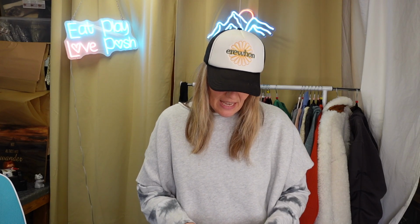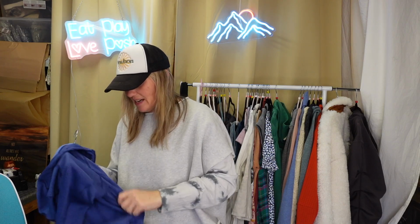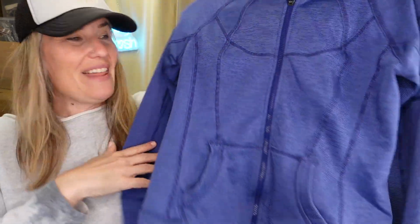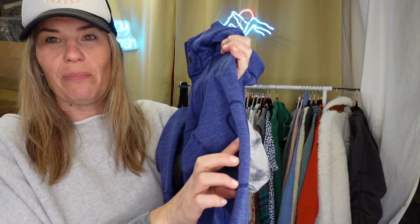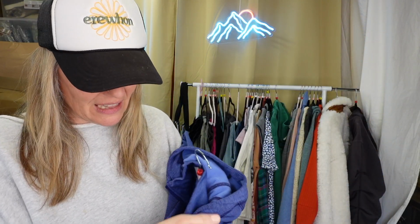I picked up an Athleta fleece hoodie. Now this piece is older and it doesn't have the drawstring, but I'm typically not concerned about pieces not having the drawstring. A little bit of like a mock neck styling, kind of like the Lululemon Define jacket. And then it has a little zip pocket on the sleeve and 2 pockets in the front. It's definitely like a hoodie, but it feels a little bit more like a synthetic fleece.